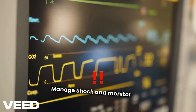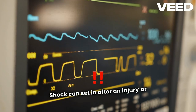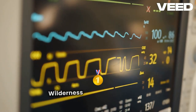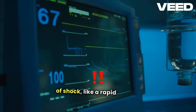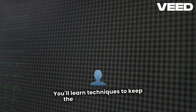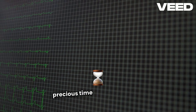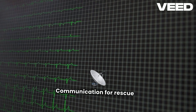Manage shock and monitor vital signs. Shock can set in after an injury or due to blood loss, and if untreated, it can be fatal. Wilderness first aid teaches you to recognize the signs of shock, like a rapid pulse or shallow breathing. You'll learn techniques to keep the person comfortable and monitor their vital signs, which could buy precious time if rescue is hours away.